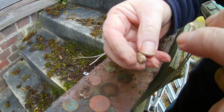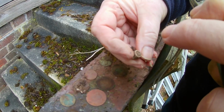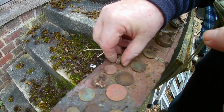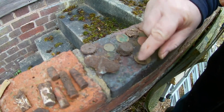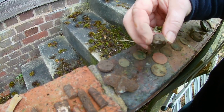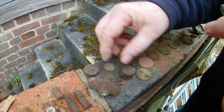Now, Dave, you'll be able to tell us what size that is. 2-ringer, that is. It's a 2-ring pistol bullet. Round about, I suppose it could be 9mm. It's fairly small, whatever it is. Little aluminium cap. I've got one of those. Another penny. I think that is a farthing. It's all chewed up on the edges. That I'm not sure about. I think that could be a bottle top, something like that.